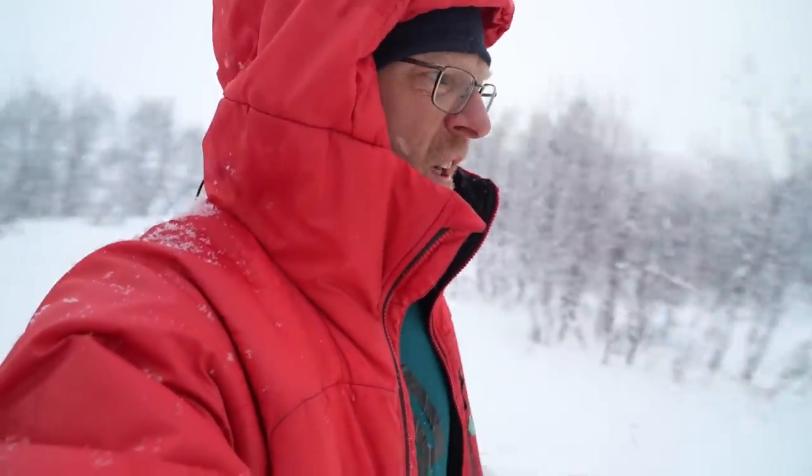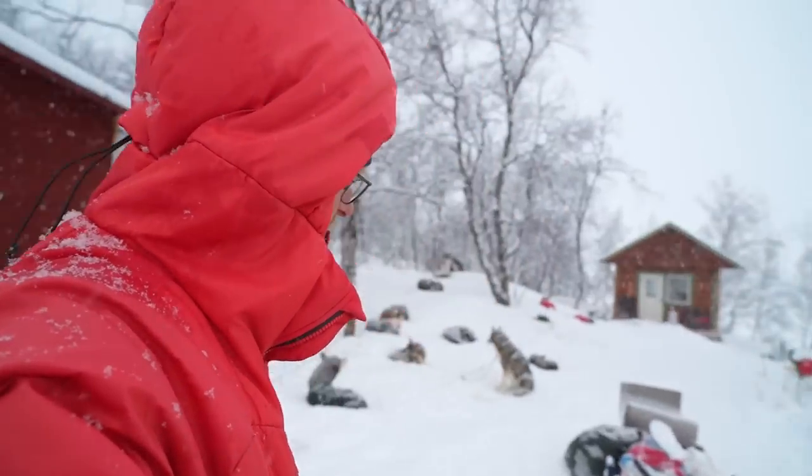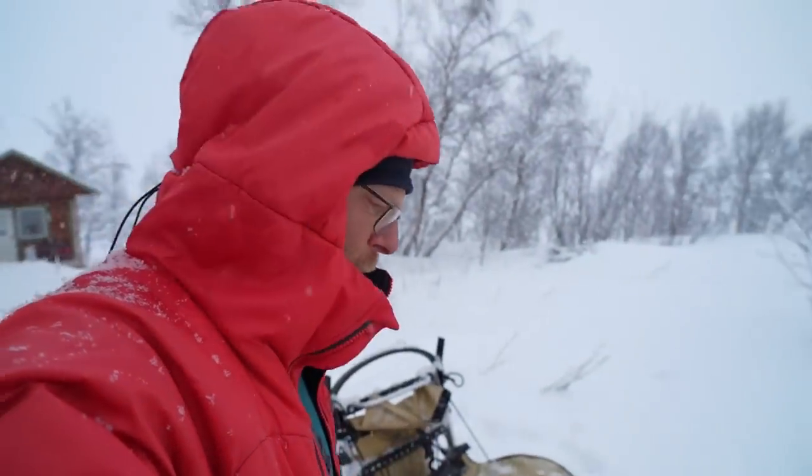Today I'm in Saltolukta and I'm heading out on a 10-day long tour. I have packed up the sleds with most of the gear. It's really heavily loaded, you know, food for all these days. Even if I have one depot in Orinjarka where we're going to pick up more food.